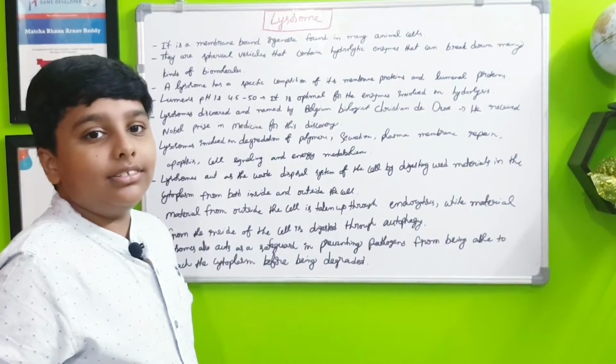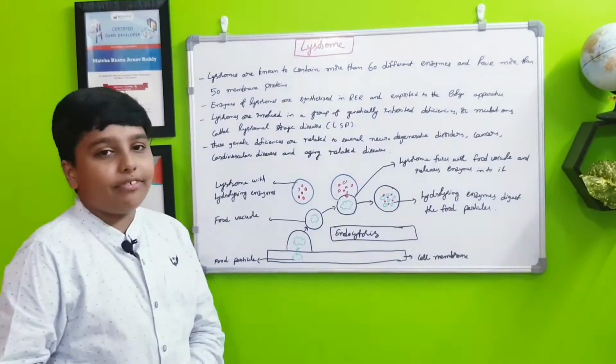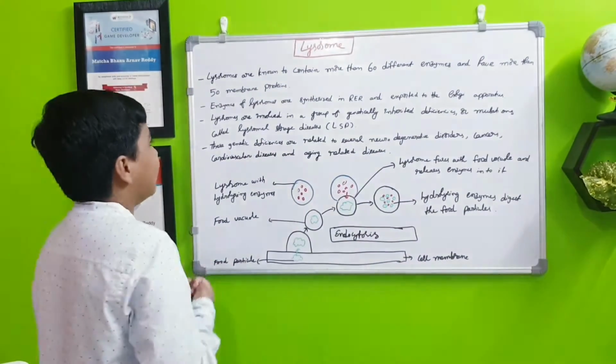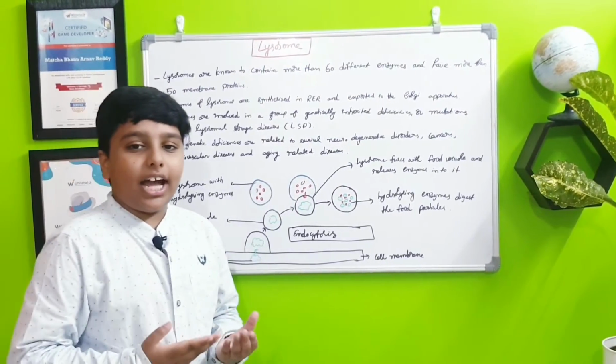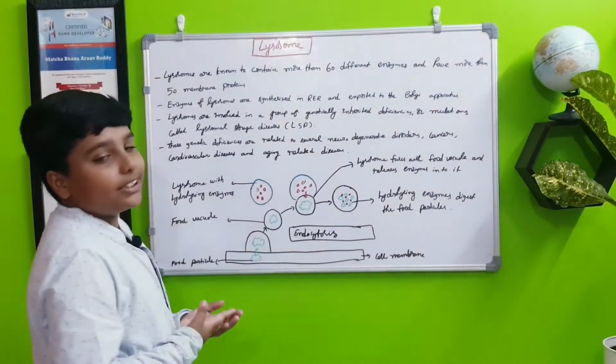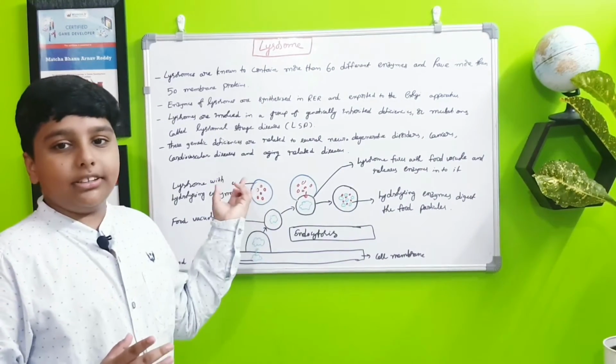or even viruses also. Lysosomes are known to contain more than 60 different types of enzymes and more than 50 different types of membrane proteins. Different proteins just for lysosomes. Yes, dustbins.